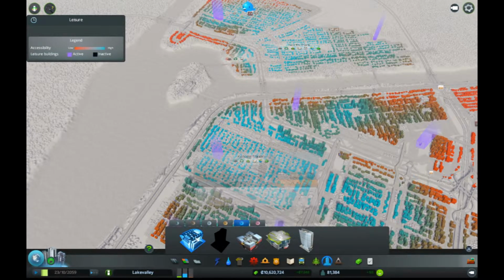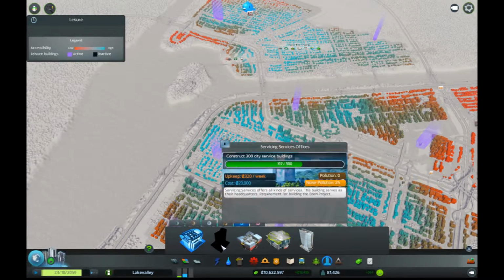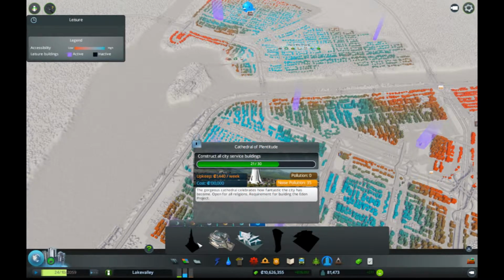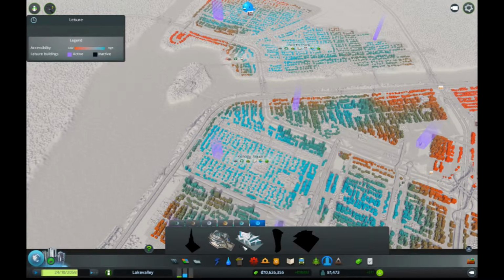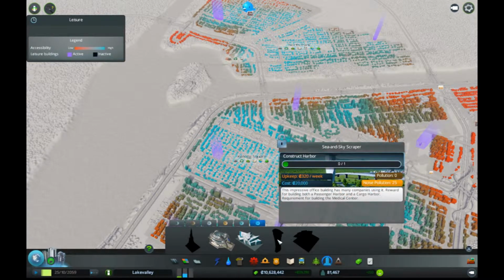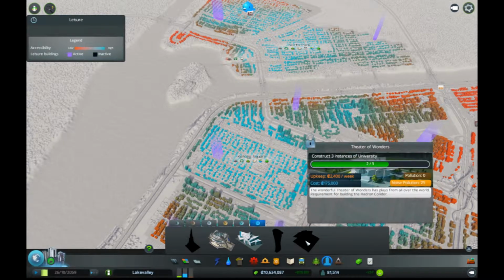Let's look at Tier 5. We've got the Science Center. We've got the Aquarium. We've got an Expo Center. We've got a high-interest tower. And still to unlock, we need more city service buildings. And up at Tier 6, we've got Cathedral of Plentitude. We need more city services. We've got a stadium. We've got a modern art museum. Sea and skyscraper. We need to construct a harbor, which we can't do on this map because there is no ocean connection. And here, 3 universities will open up Theater of Wonders.